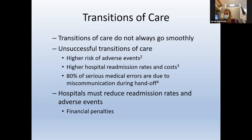Hospitals need to reduce readmission rates and adverse events by improving the effectiveness of transitions of care in which they play a role. And as we're all very much aware, there's financial penalties involved if hospitals really can't do this. Beyond just not getting reimbursed for hospital stays, institutions now face financial penalties. And this really pertains to certain admission criteria, readmission criteria. It really goes on, and it's getting a lot of focus recently. Next slide.